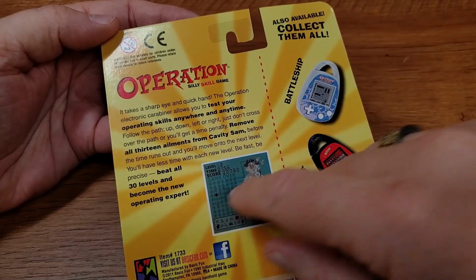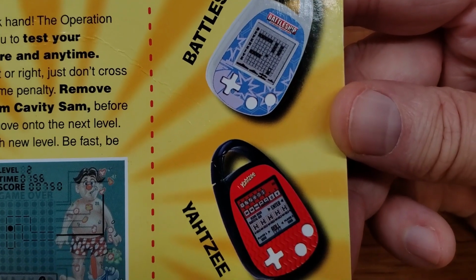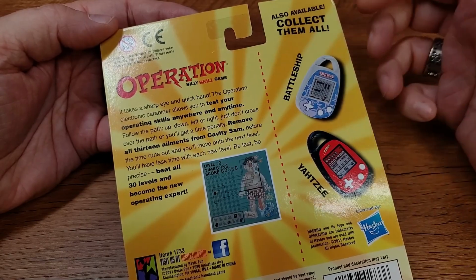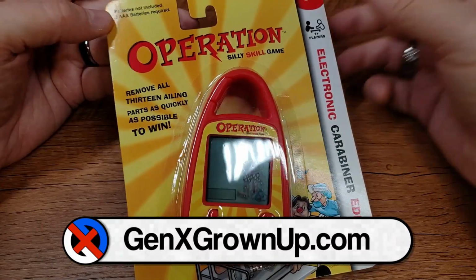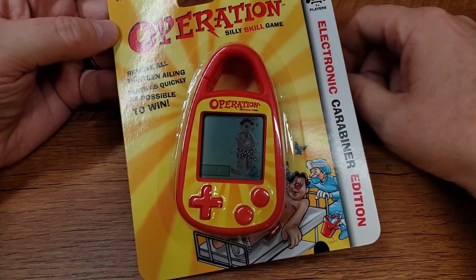There's a little more description here around back. It even shows that we have Battleship and Yahtzee. And immediately I can figure out how you would do Battleship and Yahtzee in a handheld toy like this, but I'm still curious how Operation is gonna work. I don't know that there's anything else we can learn from looking at the package, so let's get this thing open, throw in some batteries, and give it a try.